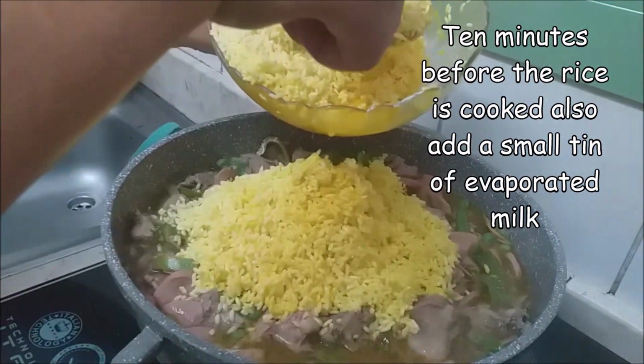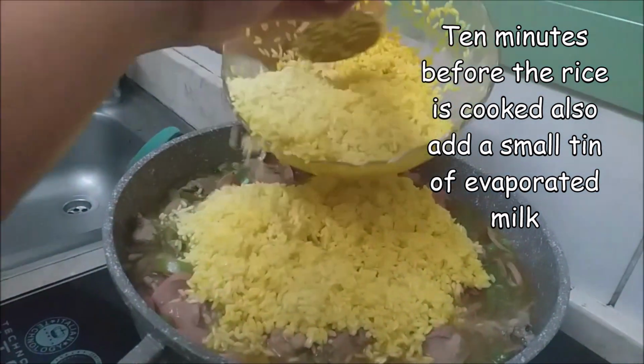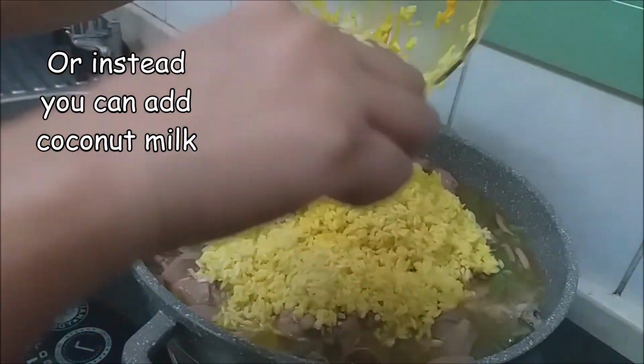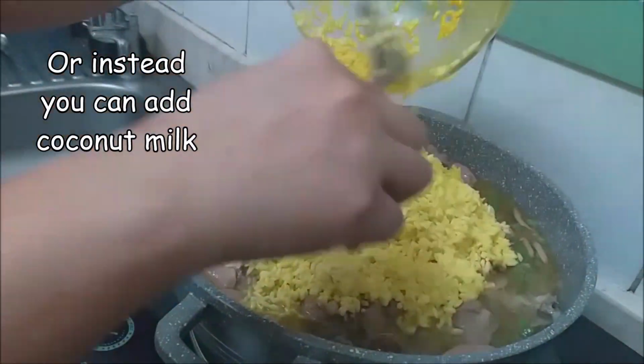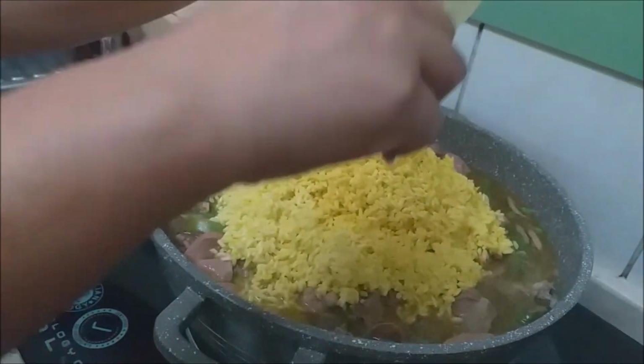In Tagalog, malagkit yan, besh. Malagkit. Glutinous rice. Malagkit rice. Okay? Here now. We mix it until it's cooked.